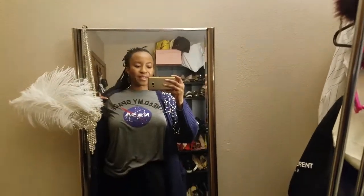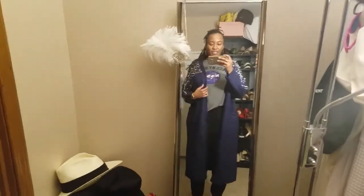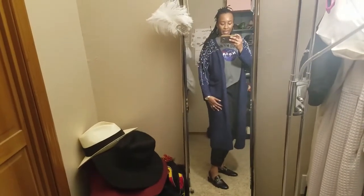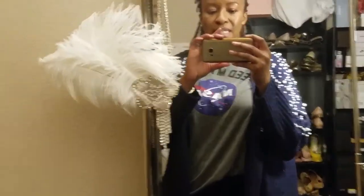And then underneath my cardigan, I'm just wearing a graphic tee that says I need my space, and it's got the NASA emblem on it. And then I'm wearing this fantastic cardigan from Zara. Zara is giving me life this season. You can see how long it is. It goes down below my calf. I think it's so beautiful, and it's really soft, and it's got this pearl detail down the sleeves that I just really love.